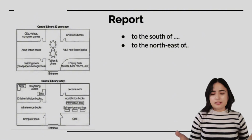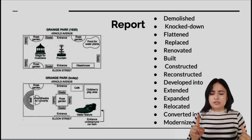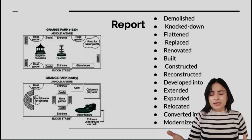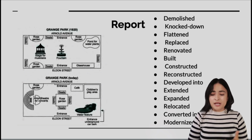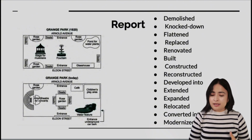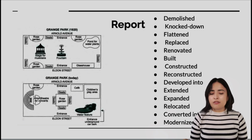So again, in case of a report on a map, when there is construction or demolition of something, you can use words such as demolished, knocked down. In case of buildings, write knocked down, flattened, replaced. If something is replaced by another thing, write replaced. Also renovated, built, constructed, reconstructed, developed into, extended, expanded, relocated, converted into, modernized. You can use these kinds of words.